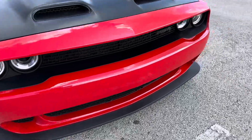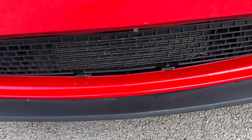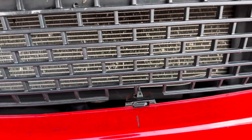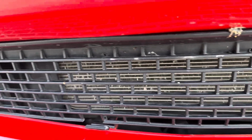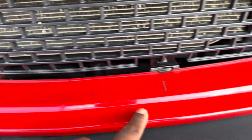So the first thing I noticed down here, I thought I could just snap this back together, but it's actually already been snapped off. So I am going to need a new bottom grille. Don't know how much that's gonna cost, but I'll be replacing that at some point. I don't know what happened, but there's some kind of damage here.